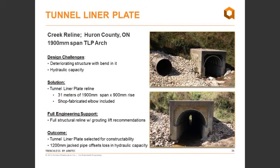I just wanted to show you a case study. This is a creek reline in Huron County, Ontario. And the reline plate is a tunnel liner arch. And I just want to highlight a couple of the challenges on this site.